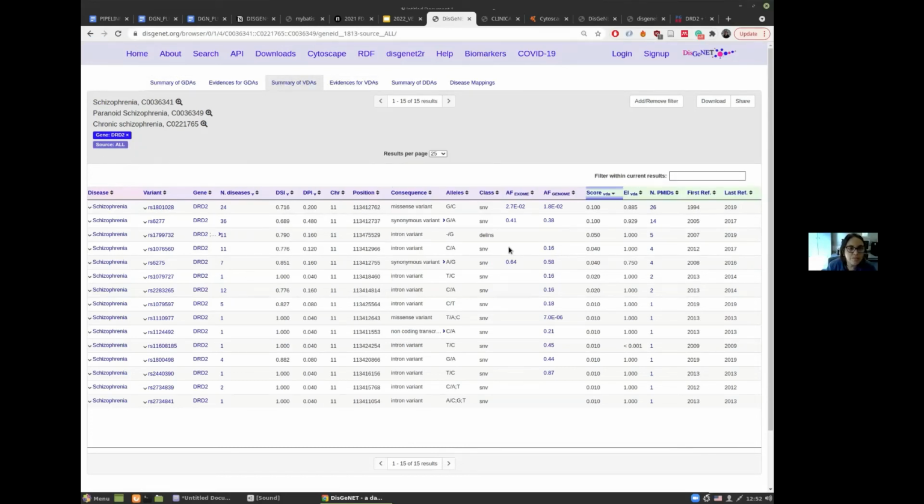And then you can see the information related to the variant. So now you have in purple the attributes for the variant. So you have the gene in which the variant is located, that we already filtered out the rest, so we only wanted to see the ones that are associated to the dopamine receptor 2.